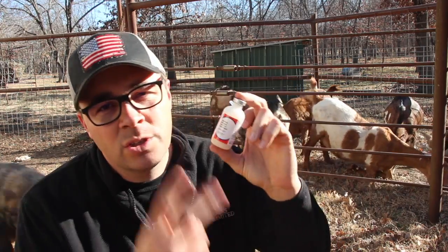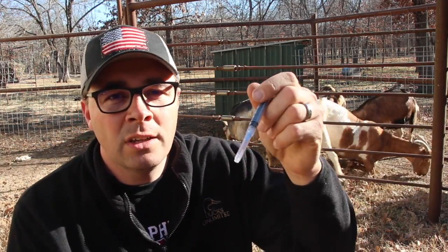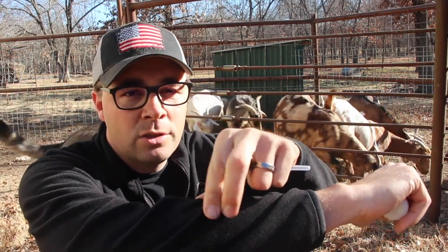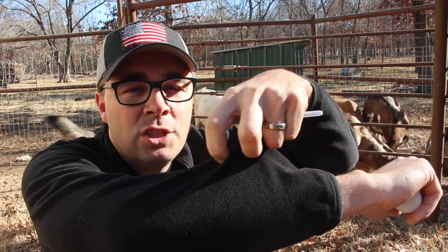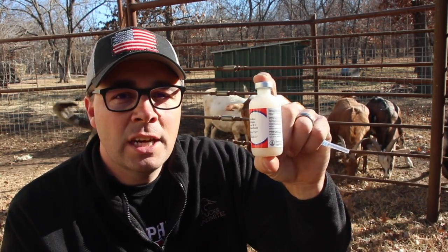As I said in my last goat medication video, there's two different types of injections. You've got intramuscular, which goes down in the muscle. And then you've got subcutaneous, or sub-Q, which is where you pull up a flap of skin and you give the injection under the skin. CD&T is a subcutaneous injection.